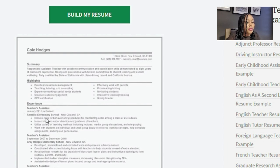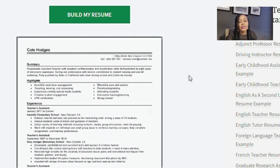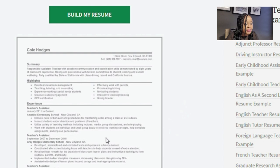Even though this employer has said he doesn't want experience, that means he doesn't want experience in this particular job. But that doesn't mean that you will not put your previous experience, so that this employer will know that you've worked before, and you know how a work setting looks like. So whatever you are doing now, put all your experience here.